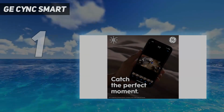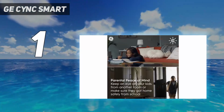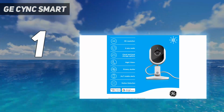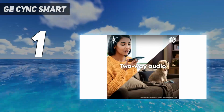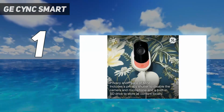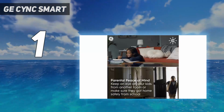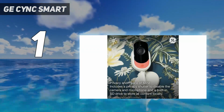GE Cync Smart. I prefer cameras that pan, see many choices below, but this one from Cync beats out everything else with one important feature, a shutter that covers the camera lens when you don't want it watching or listening to you. Plus, the app has two-factor authentication, and you can't opt out of it. That's a good thing. Live video feed is pretty sensitive information, so if you're going to invite a camera into your home, it's wise to take some precautions.